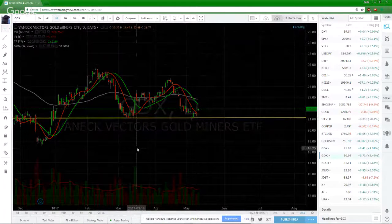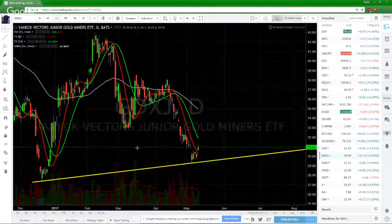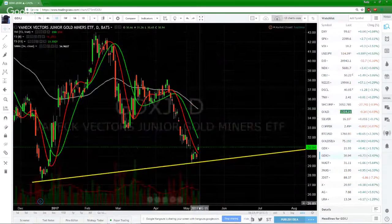GXJ. Same thing, coming over the 8. Nice hammer on GXJ a couple days ago. See the hammer? Take out that hammer on the side. Whoever noticed that, bam, gap.